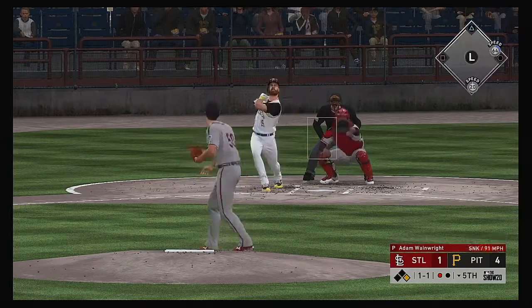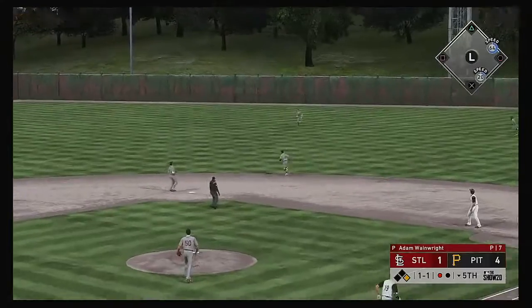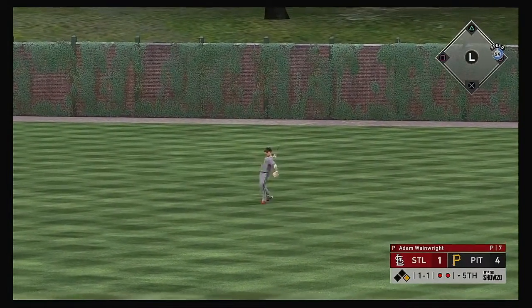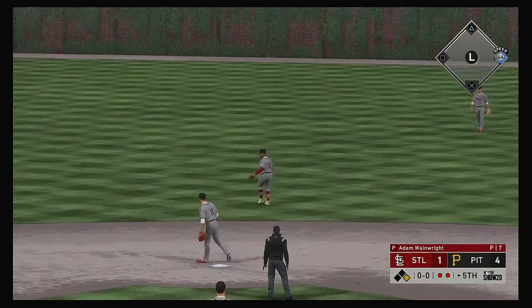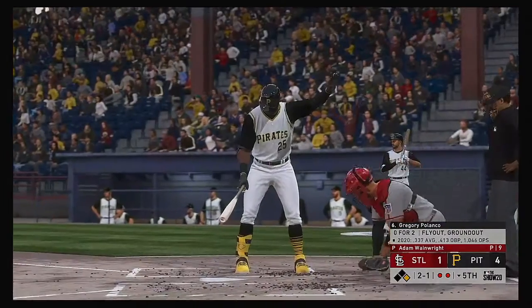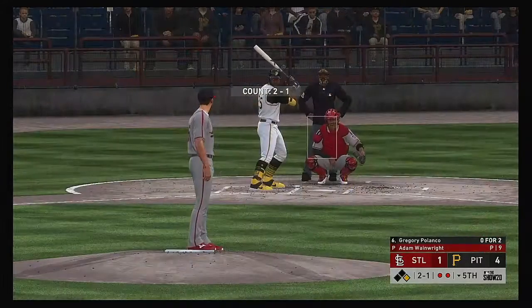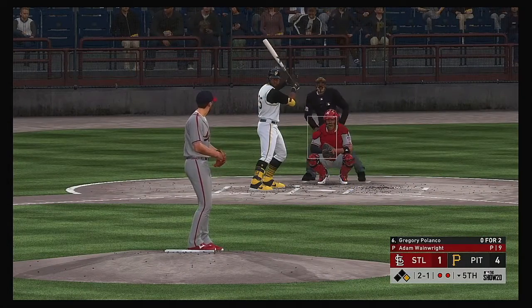Now the 1-1 pitch. High fly ball out to straightaway center. Thomas is there to put it away, and the runner will be forced to retreat back to first. So two gone here in the Pirates' fifth, and the left-handed hitting outfielder Gregory Polanco bats next.